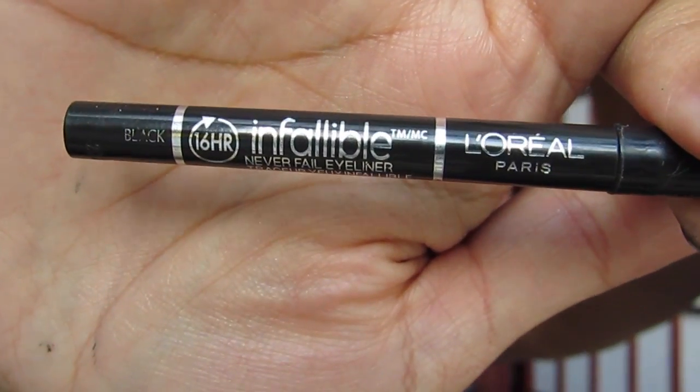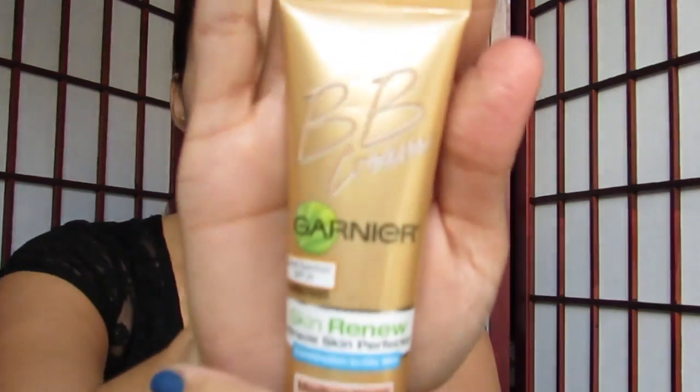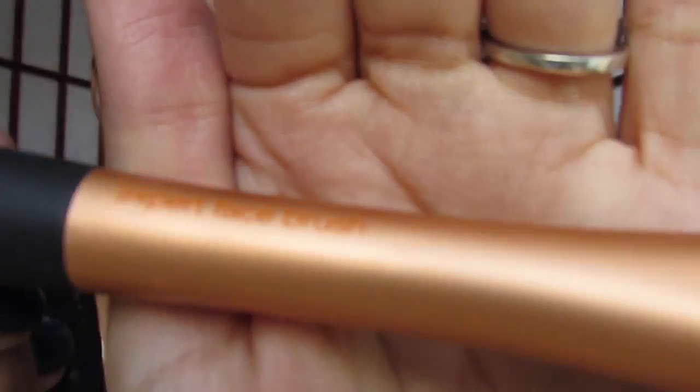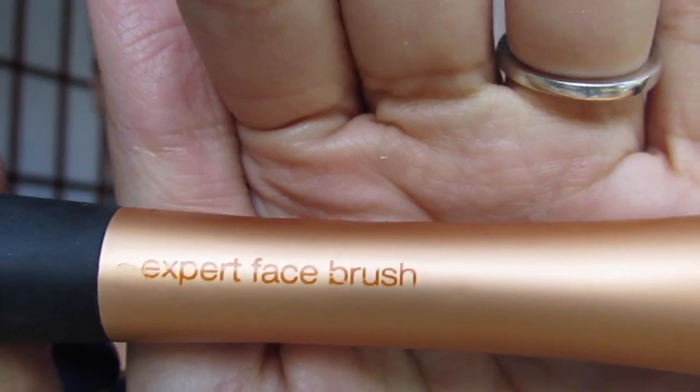And now we just want to add some eyeliner on our waterline top and bottom. The BB cream all over her face.